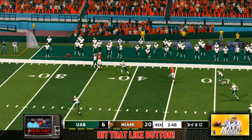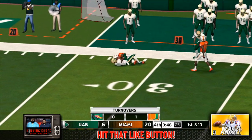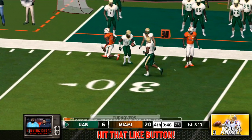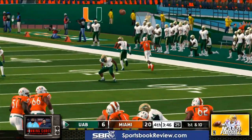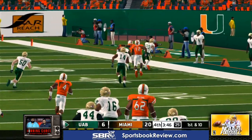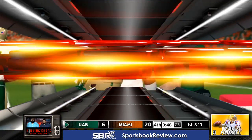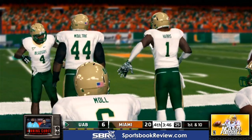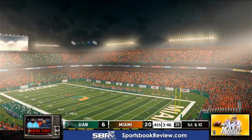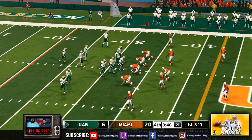He lets it fly. It's going the other way. They'll bring him down around the 32-yard line. Boy, this defense makes it look so easy. Clearly, there was a breakdown in the blocking scheme, and when that happens, it's so much tougher to make a good throw. First and 10, ball on the 32.